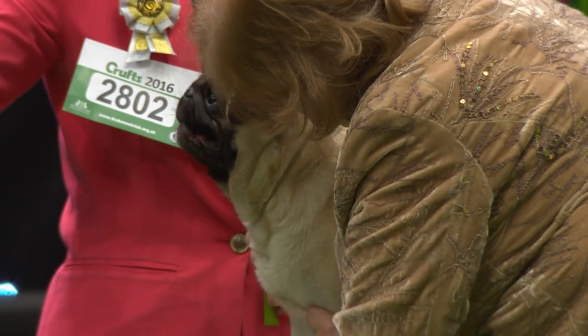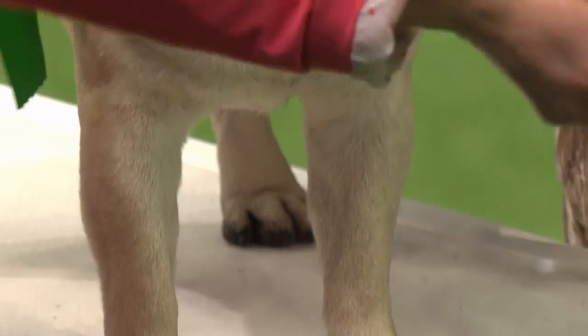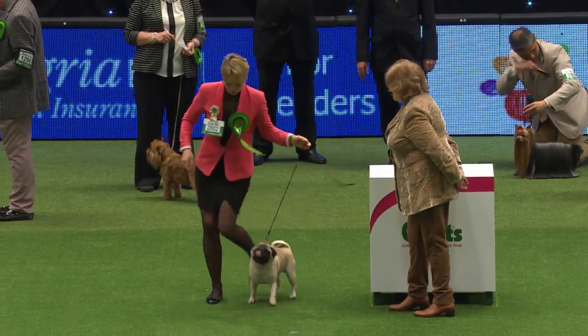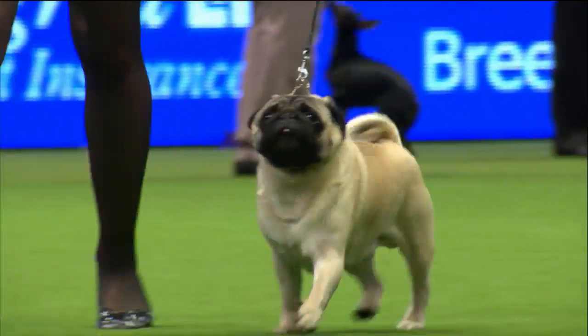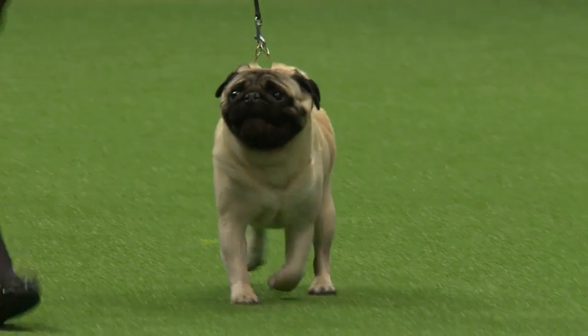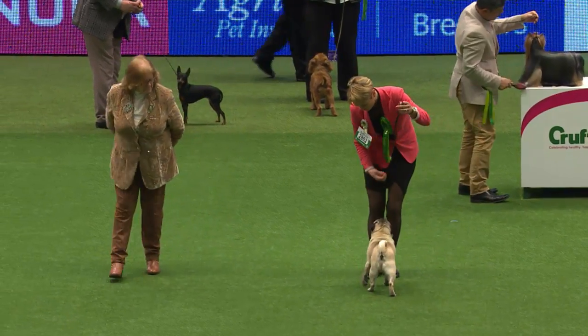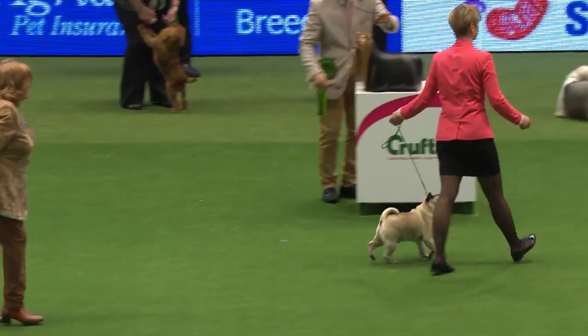Lovely dark eyes, sturdy bone, the dark mask and dark ears are desired breed features. And large nostrils, essential for good breathing in the flatter-faced breeds. They're such charming little dogs, pugs, but we're looking for something compact and cobby, really well muscled. It might be a toy dog, but full of power, the pug. Great dignity. And that high-set tail with a twist over its back, one of the breed features. And they go with a pug roll. Their substance gives them a slight roll on the move. 2802, the best of breed winning pug.